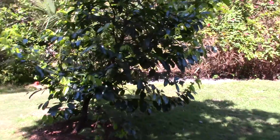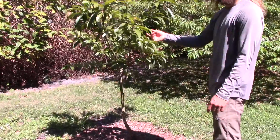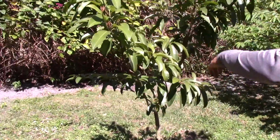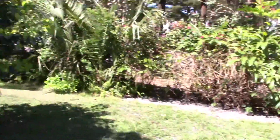So this is kind of some of the first trees I planted. Look, sapote grows so slow. This is like 3 years old. Wow. It's crazy, right? It's growing like this much. Yeah. My friend Brandon was telling me about that. It's slow growing. I'm like, you're kind of right.